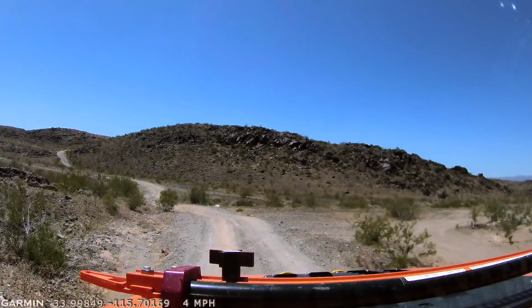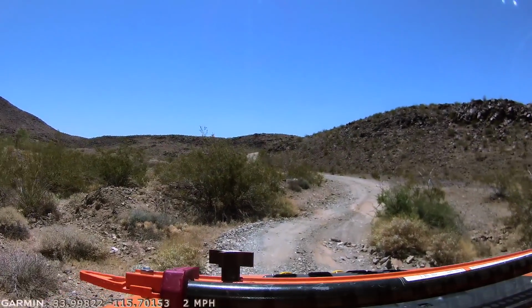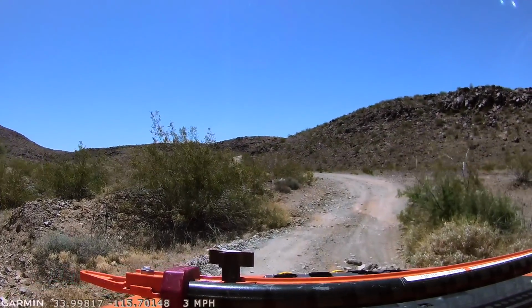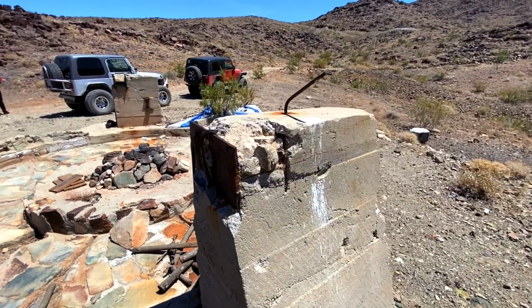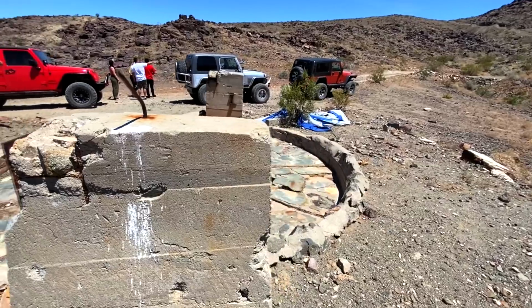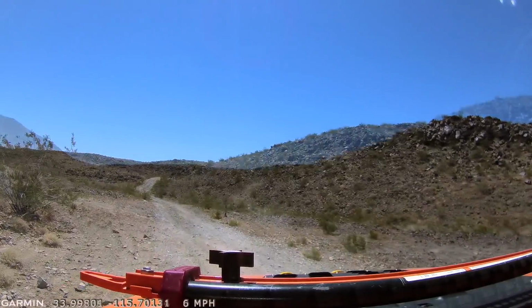Now we're coming up on 2 things simultaneously. Number 1, off to the left is the remains of an old mining camp with an old stone mill or an arrastra. And then the road continues straight ahead up to the right to really the difficult section that I've been talking about all day.